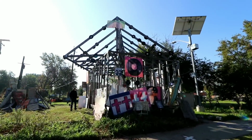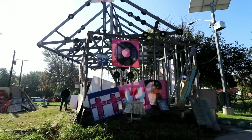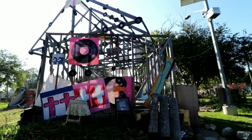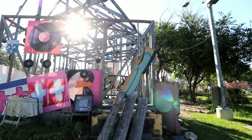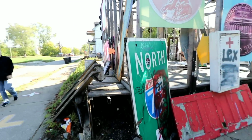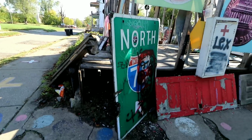So here's the back side of the first house that we saw. And I wanted to show you the other side because what we did was we basically started here, walked up one street, and then turned and walked down the other. Noticed he had a 75 North sign here.